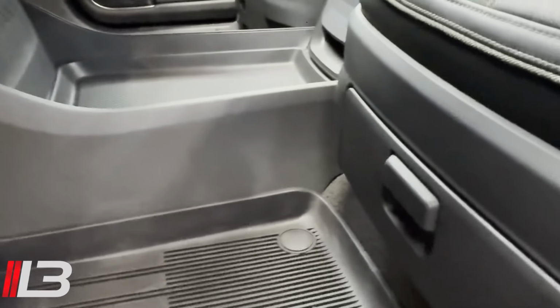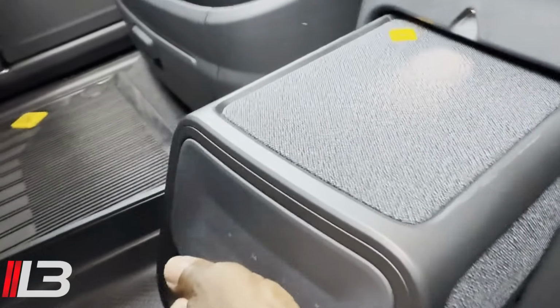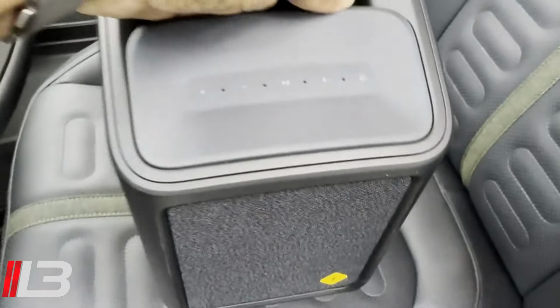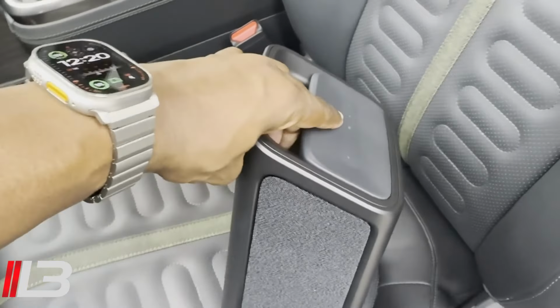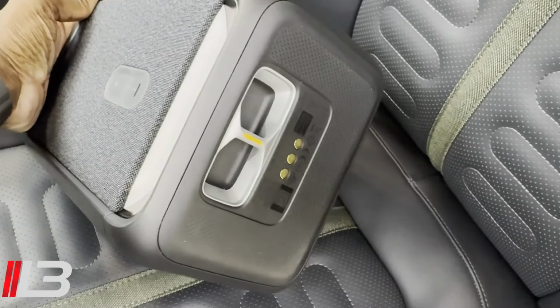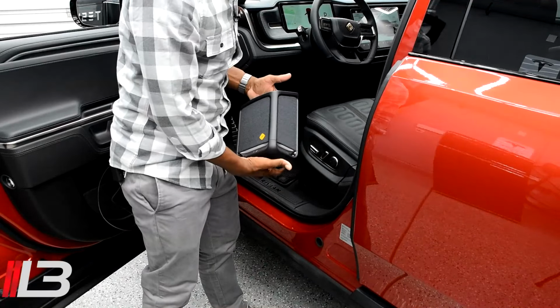Oh, and speaking of little cool stuff, check this out. Under the armrest, they have a built-in portable Bluetooth speaker. It even has USB-C, has a built-in like night light, and I love when car companies give you little extra things like this. This is just cool. I would totally use this tailgating or camping or whatever. You can just take this with you, pair it to your phone, and you're good to go. I love this. How cool is that, right?